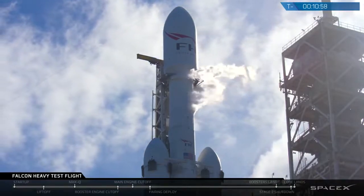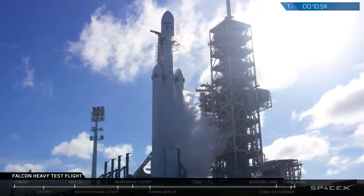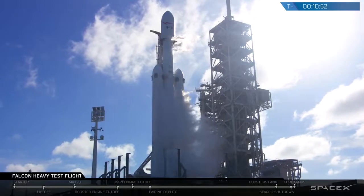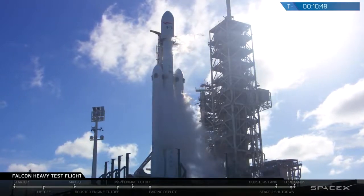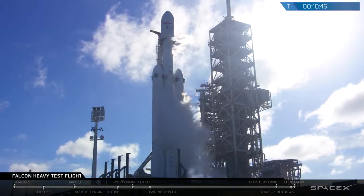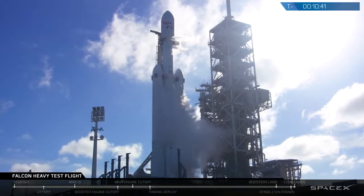As we get to T-minus 4 minutes, the clamp on the top of the strongback will open. You can see it just behind the Falcon Heavy. That entire structure will move about 1.5 degrees away from the rocket. At liftoff, it will move the rest of the way to clear Falcon Heavy, just like Falcon 9 flights.